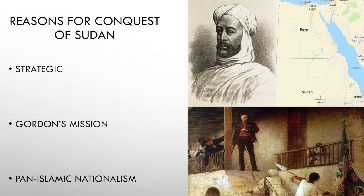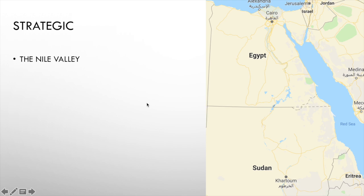So, strategic reasons. Now, the Nile Valley is so vital to British trade, and the source of the Nile is located in Sudan. So what the British want to do is they want to secure the source of the Nile so they can secure their trade interests in Africa. And also, of course, to protect Egypt, because Sudan will act as a good buffer zone for Egypt, and it will also ensure that there are no areas surrounding Egypt which could pose a potential threat.